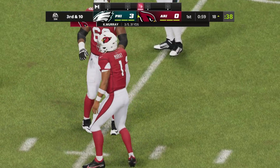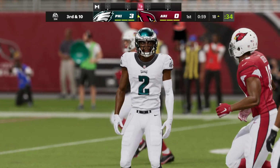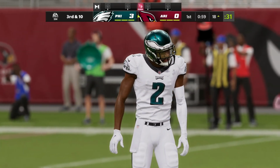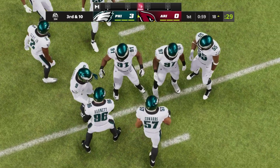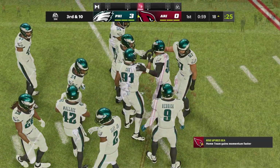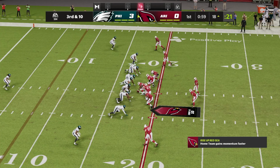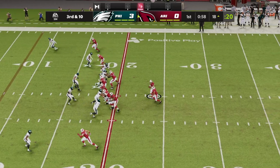Another throw on 2nd down, and this one incomplete as well. It's been a good opening drive offensively thus far, but you know they don't want to waste it and settle for a field goal attempt after that incompletion. So this is a big play coming up here on 3rd down. This offense was on the move. Now 2 straight incompletions have them looking at 3rd and 10.